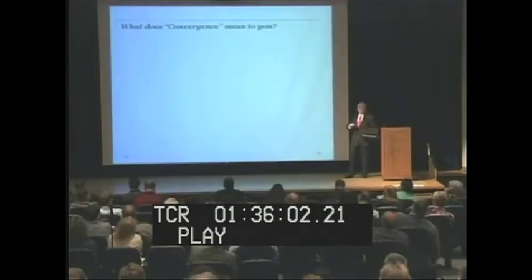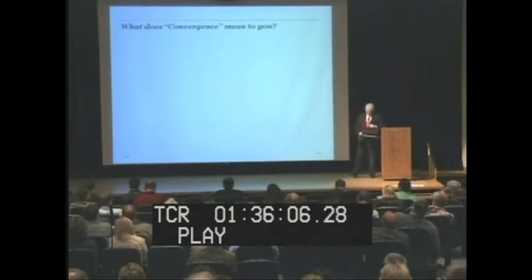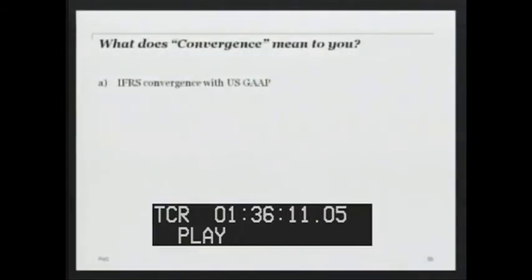Now, let me play that out for you. What does convergence mean to you? What does it mean? Right? This is what it means. For most accountants, this is what we're talking about. Okay?